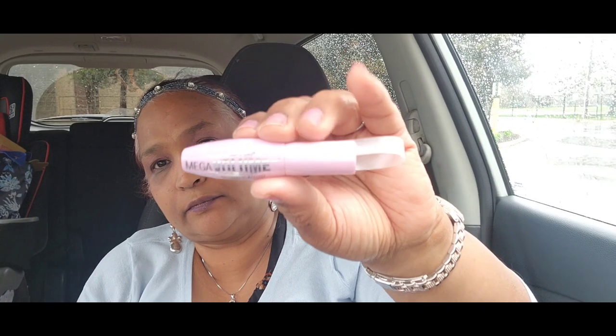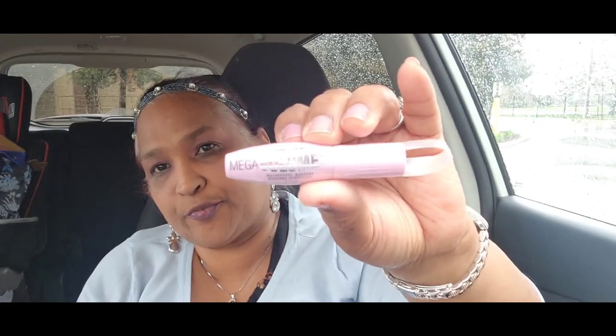Then I picked up this Wet n Wild Volume Waterproof Mascara. Mega. Only one I found. And this is waterproof mascara. Then here's the second one that I found, and it's open too. The loose powder. I mean, this is two I found.